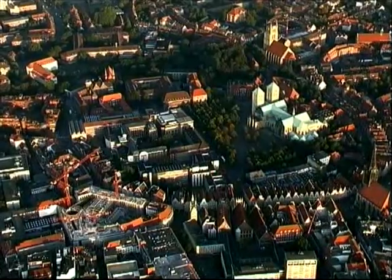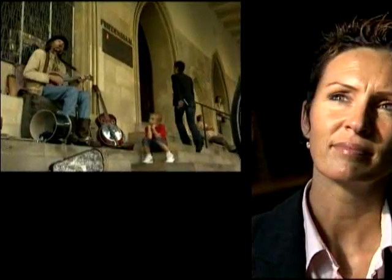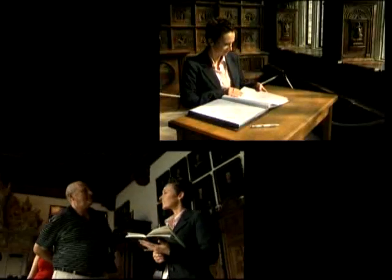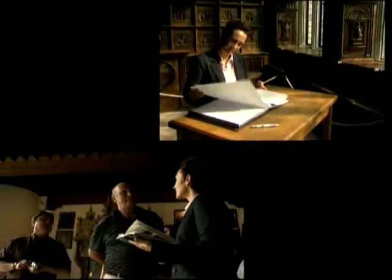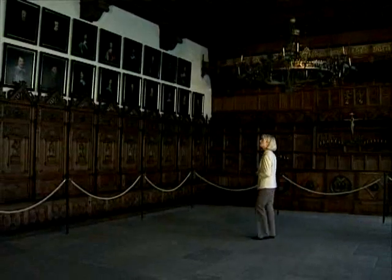On top of this, the people of Münster have preserved the city's medieval layout. The Hall of Peace is situated on the Prinzipalmarkt. This is something that I have to see. This is where the slaughter of the 30 Years' War was brought to an end. The Hall of Peace in the town hall.